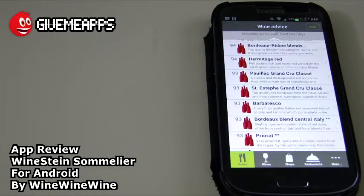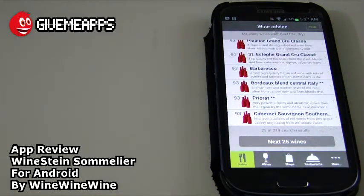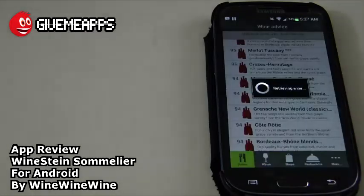In the pre-review, we didn't tap on any of the wines. Let's see what happens when we do that. But take a look there. You have 219 different search results. If you know nothing about wines, or if you know little about wines, and you want to impress your colleagues, your friends, whoever you're inviting over, this app would definitely be something to have in your arsenal. We're going to tap on any wine just to see what happens.